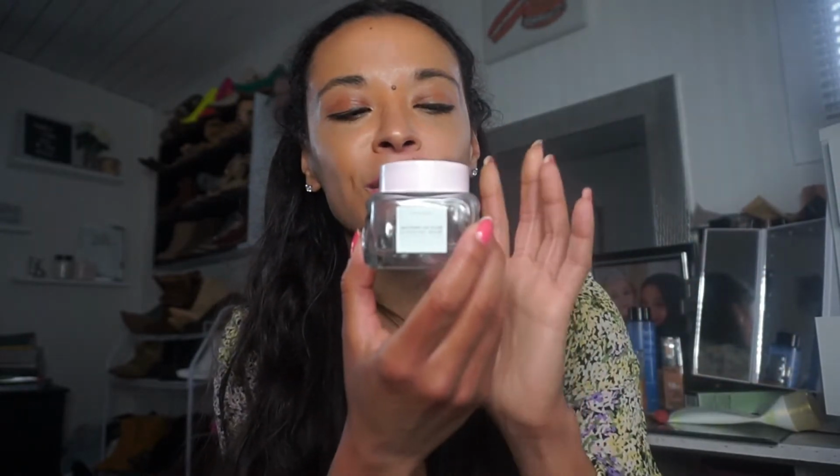I do have the avocado retinol one that is in my storage, so I'm going to be excited to try that. But I was so sad to use it up, and this is just such an aesthetically pleasing container. It just looks so cute. I'm really sad I used this up.